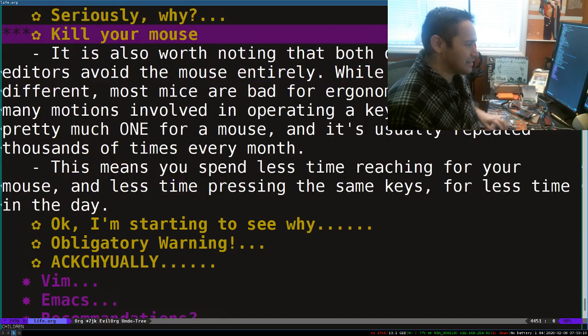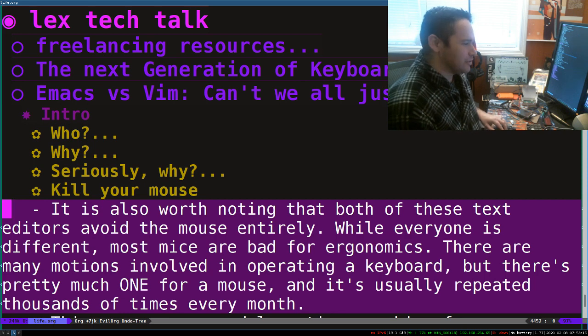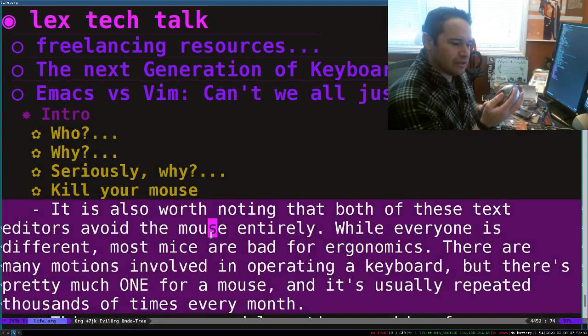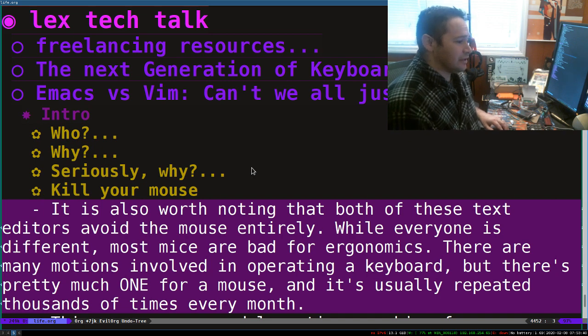Kill your mouse. This is an ergonomic note. It's also worth noting that both of these text editors avoid the mouse, not entirely, but pretty much. Everyone is different, but most mice are bad for ergonomics. There's absolutely nothing nice or good about repeated motion. The lighter this motion is, the better, technically, but for the most part, just skip it if you can. It's not good.